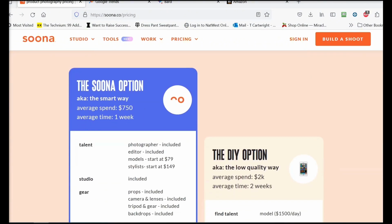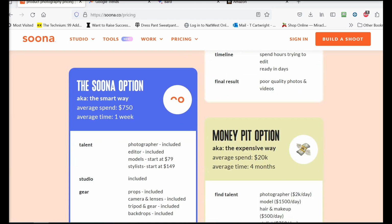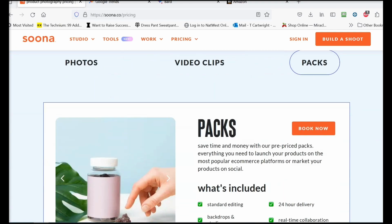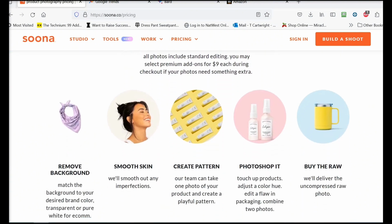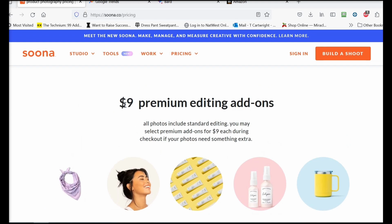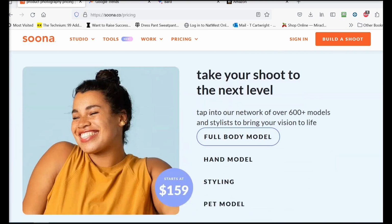It'll tell you how much you think it's going to cost. And so, like this big package option, $750, depending on your budget. But you can also just pay your own way. That was the one that was $39 an image. And then this thing here says $9 premium editing add-ons. So you can remove the background, create a special pattern, whatever you want.